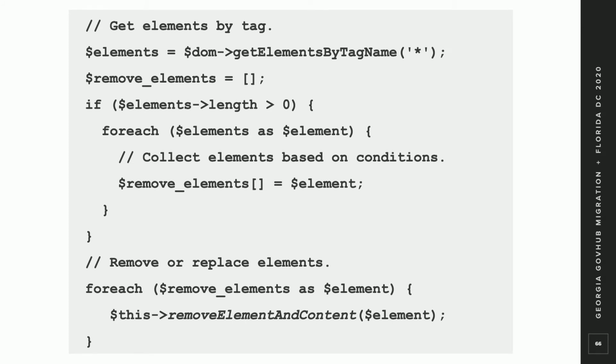So this is a basic example in code format. You have an elements variable where you're using getElementsByTagName off of the document object model. In this case, we're getting all elements because it's an asterisk, but you can get all the divs, all the p tags, whatever. Then I initialized a remove elements array, because in this case I'm talking about removing elements. If elements were found, meaning the length is greater than 0, loop through each element. I have a comment here: you would have a condition, like if you wanted to remove all of the paragraphs of a certain class or something like that. Whatever your condition is, add that element to your remove elements array, and then loop through the remove elements array.